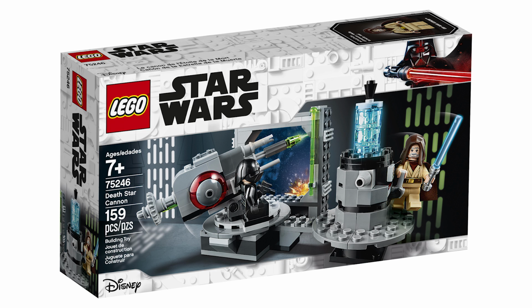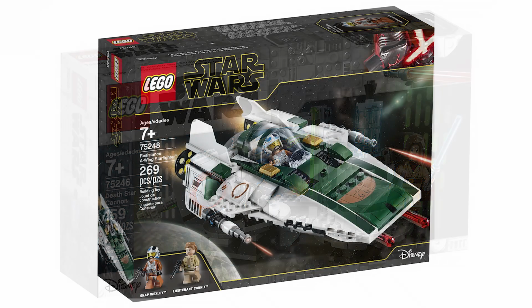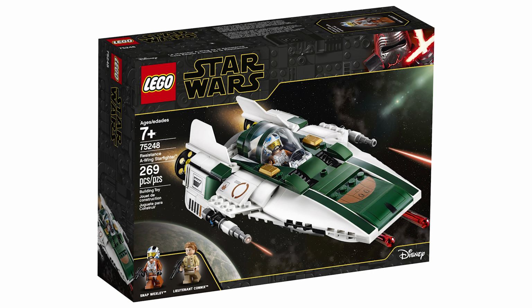But moving on, we have set number 75248, the Resistance A-Wing Starfighter. It has 269 pieces and will retail for $29.99 USD and $39.99 Canadian. It comes with two figures, Snap Wexley and Lieutenant Connix.